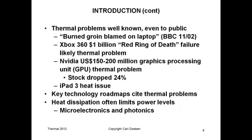Thermal problems are well known even to the public. Here are a few examples. The Xbox 360 had a thermal problem, and $1 billion was set aside to cover that issue. NVIDIA reported a $150 to $200 million graphics processing unit thermal problem, resulting in a stock drop of 24%. And if you look online, there is a lot of discussion of hot spots or heat issues related to iPad 3.